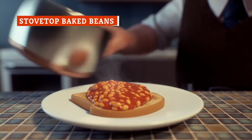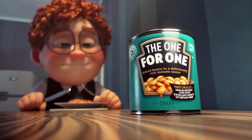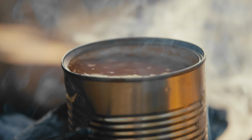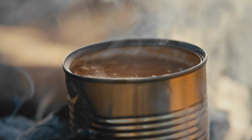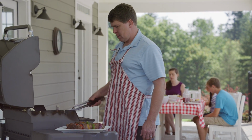Dinner couldn't get simpler than old-fashioned baked beans. Beans are low-cost, filling, and can be bought in bulk. Baked beans are also super easy to make on the stovetop. Navy beans are a staple at barbecues, but are great year-round when you're looking for a simple, home-cooked meal.